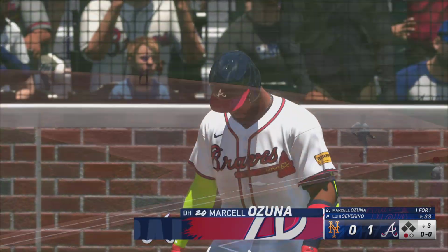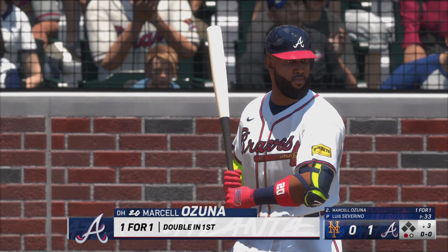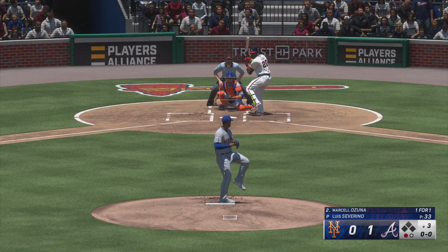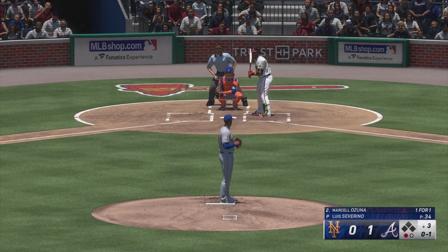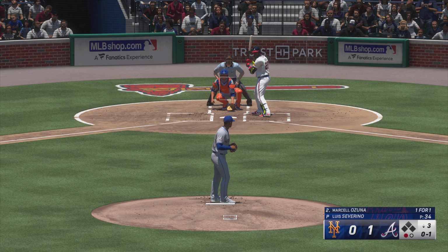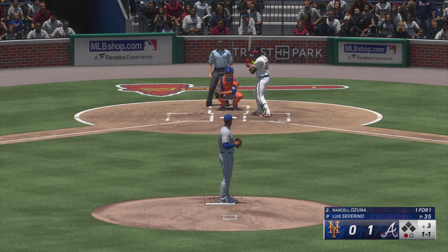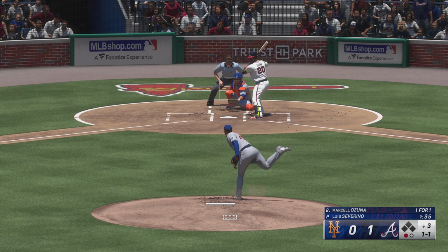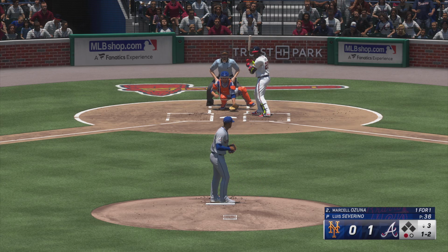Vientos whips it to first, and that's the first out. Nice recovery after giving up the homer. Marcell Ozuna next up for the Braves. There's a strike. One out, bases empty. And there's a ball. And strike two. One ball, two strikes.